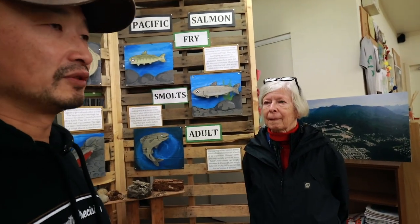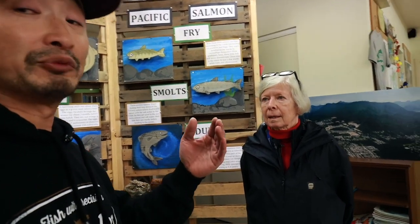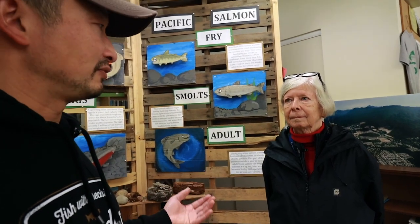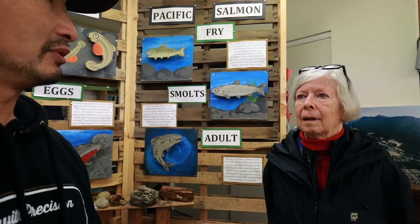So this is a pretty small hatchery compared to somewhere like the Chilliwack River hatchery, where they produce up to millions of fish. So how many fish do you spawn per year, and how many juvenile salmon do you release?